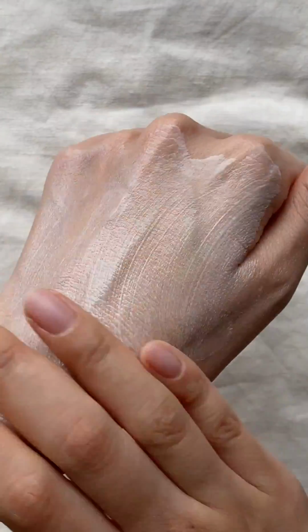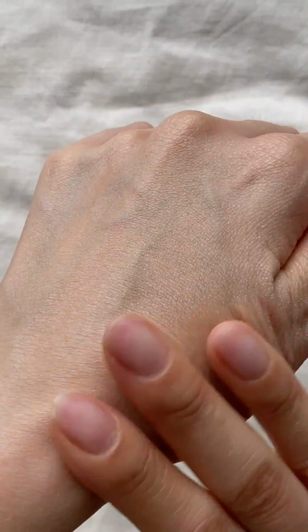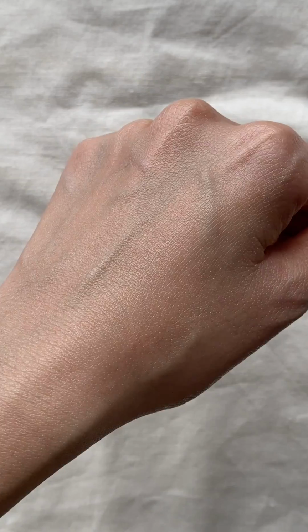And the finish did feel a little bit tacky, but it definitely is on the matte side. It's formulated with 86% of really moisturizing ingredients, like 3 types of hyaluronic acids. It's packed with antioxidants, and it's also alcohol-free.